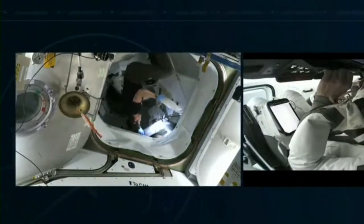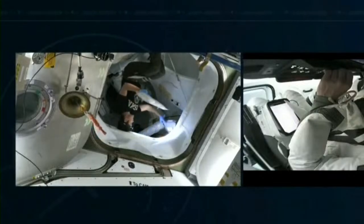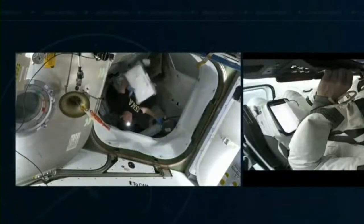checks. Waiting for call for 5.3. Clock. You are go for step 5.3.